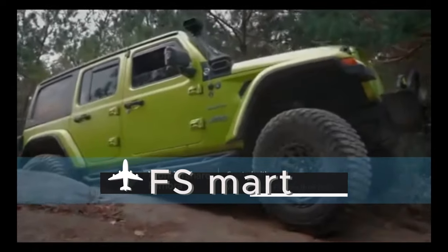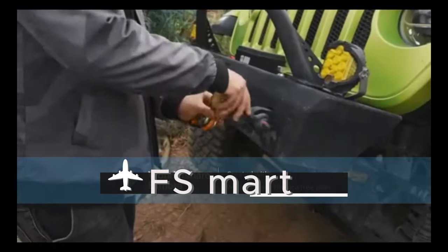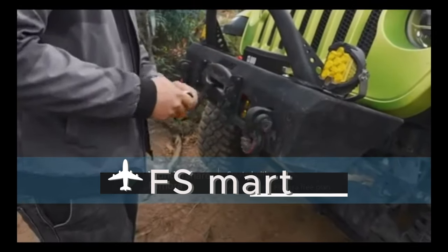Rock Hulk 13,500 pounds waterproof synthetic rope winch load capacity. Electric winch kit, winch with wireless handheld remotes and wired handle.